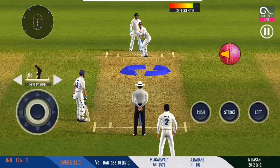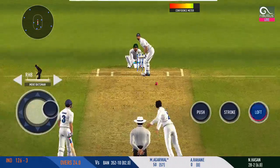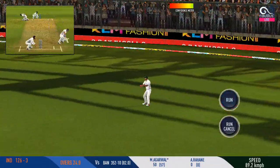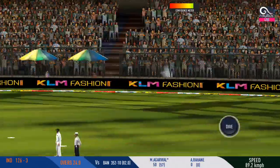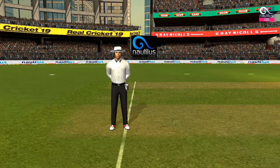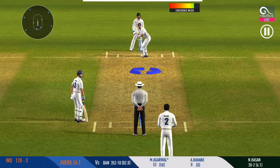That's a difficult field to bowl to. Bowler has to be very tight with his line and length. Batsman should be able to run to there. Confident appeal, but the umpire says not out. Running has been top class by both the batsmen.